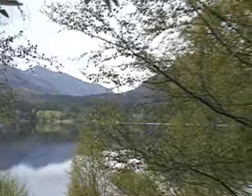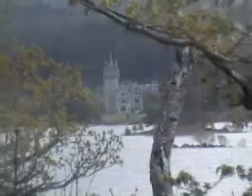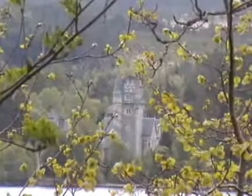Way up over there, Ardverikie House, which is the castle used in Monarch of the Glen, sits on the edge of Loch Laggan. Of course, in British countries, something they do is they try to keep the drivers from being distracted by beautiful views by letting a lot of shrubs grow up on the side of the road so that you can't look across and be distracted. So trying to see the house is a little difficult.